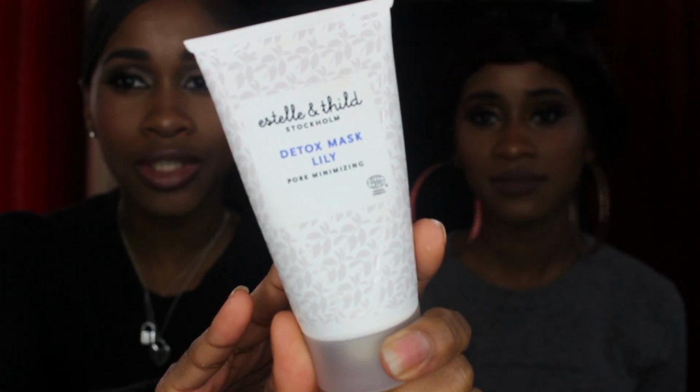My next face item will be this face mask, and it is the Estelle and Thild Stockholm Detox Mask Lily, and it is pore minimizing. I don't know if you'll be able to see it. Yep, you got it.